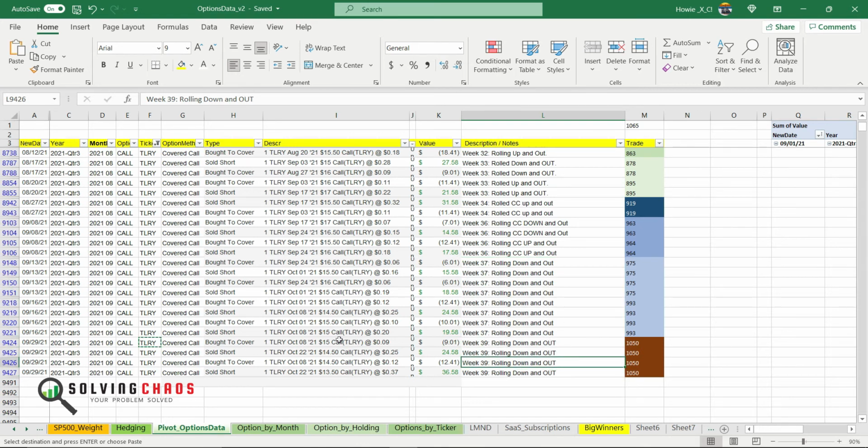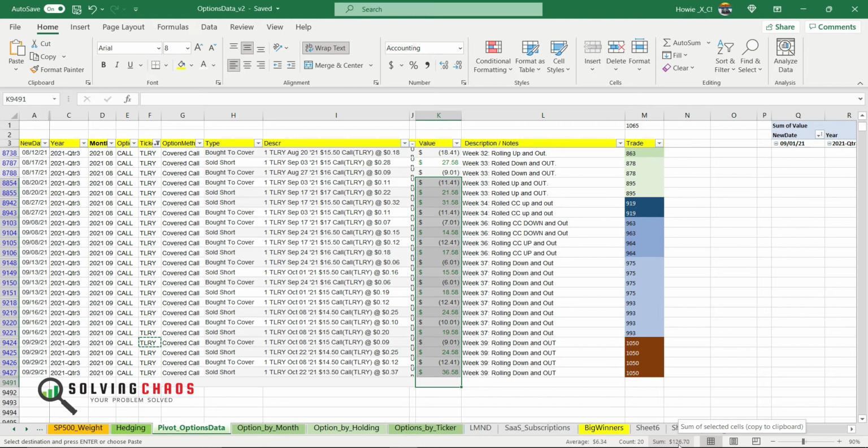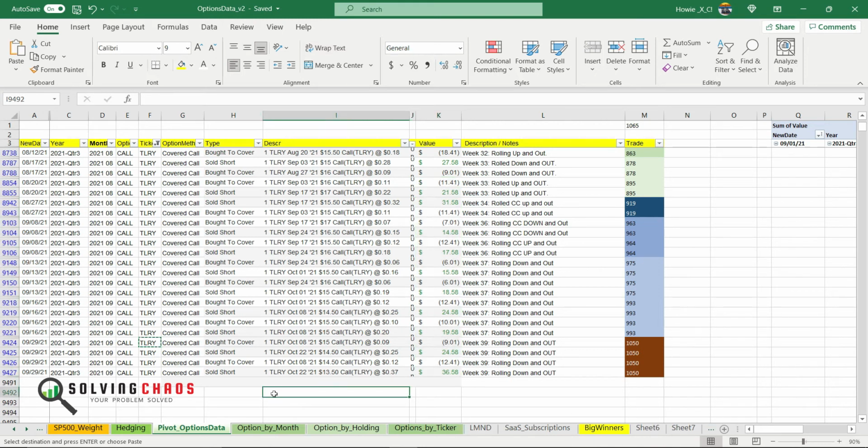So TLRY has actually been downtrending. In order for me to make some money on the premiums, I had to roll back down. But if you look at the pattern, you're not going to make a killing on these things. This is basically an $11 or $12 stock right now. So in order to make 170 over the last 5 weeks, this is really not bad. So this is what I'm doing. This is why you track it on the spreadsheet so you can see everything. Let's look at the next trade.